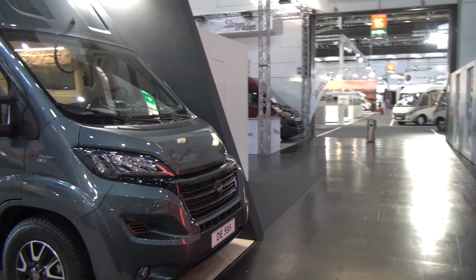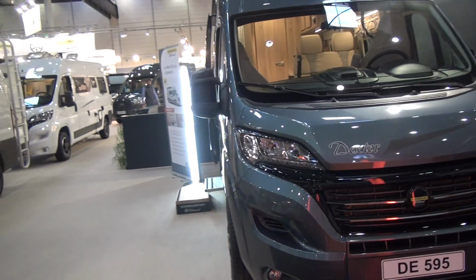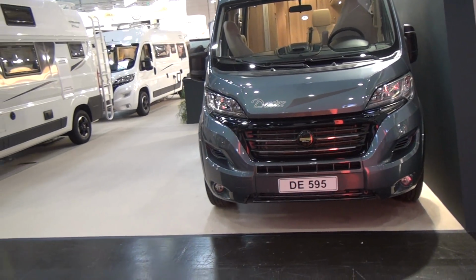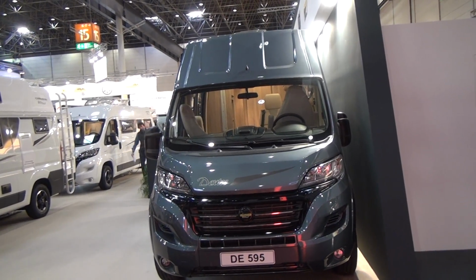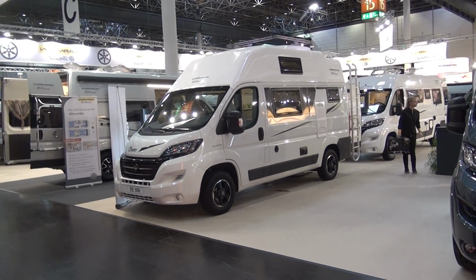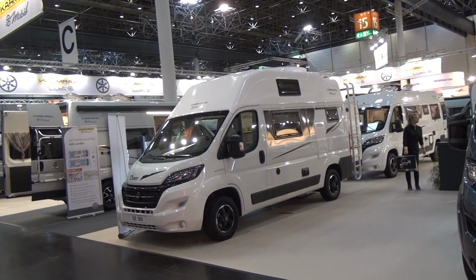But I've got to say, from these Dexter vans from Karmann Mobil, which incidentally were the first things I ever put on my website, motorhomefulltime.com, this is, I think, a great improvement on what there was before. Particularly this other one, the Dexter 550, which you can see in another video.